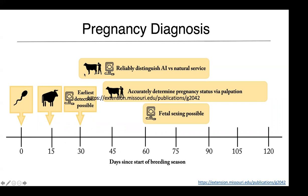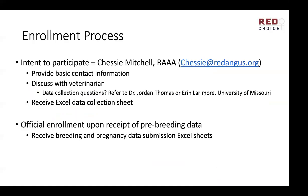And we can also reliably distinguish AI versus natural service pregnancies as we go a little bit further out, up until the point of about day 90. And after day 90, the accuracy of determining that AI versus natural service pregnancy, because of this 14-day age difference, the reliability really drops off as we get much past that point. And so that's the rationale for having that pregnancy diagnosis done by 90 days after the start of breeding. And if you want a little more information on that, just refer to that extension publication. I think it walks through some of the considerations.